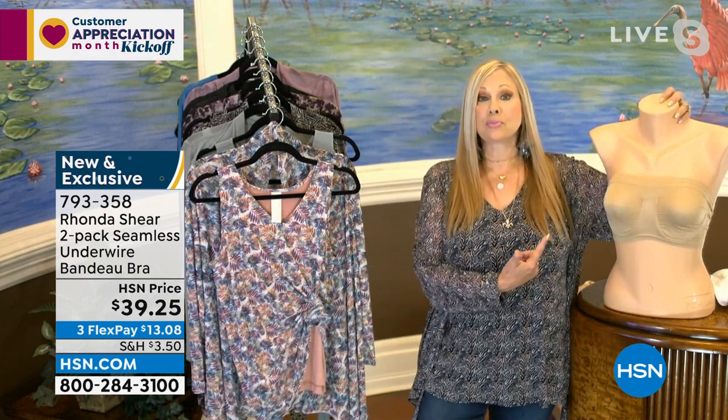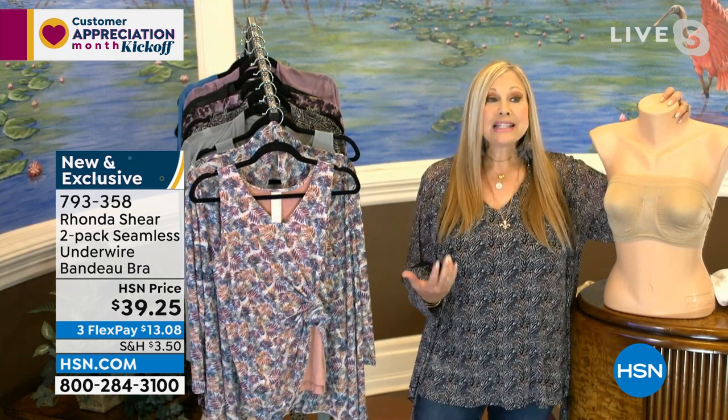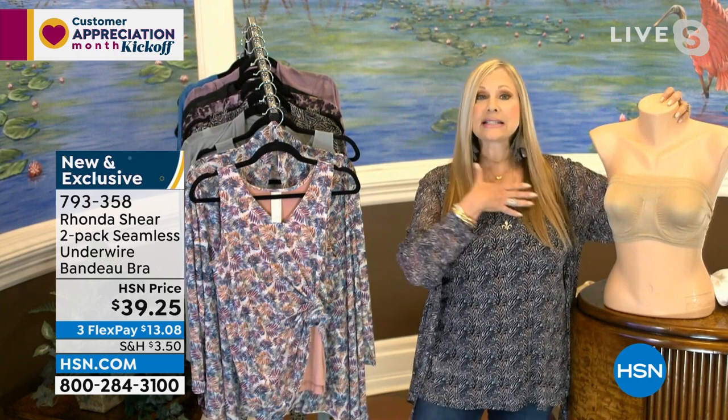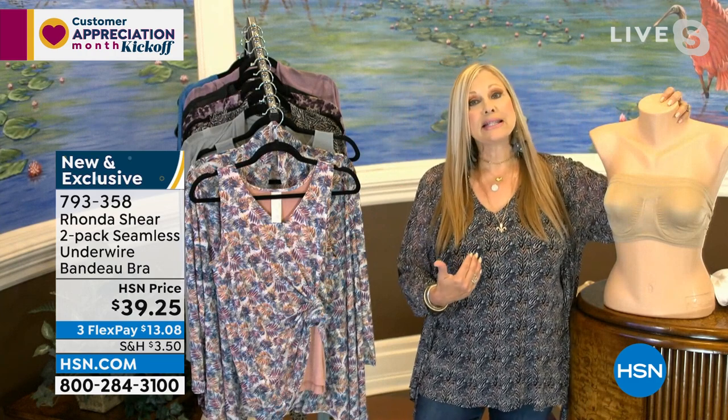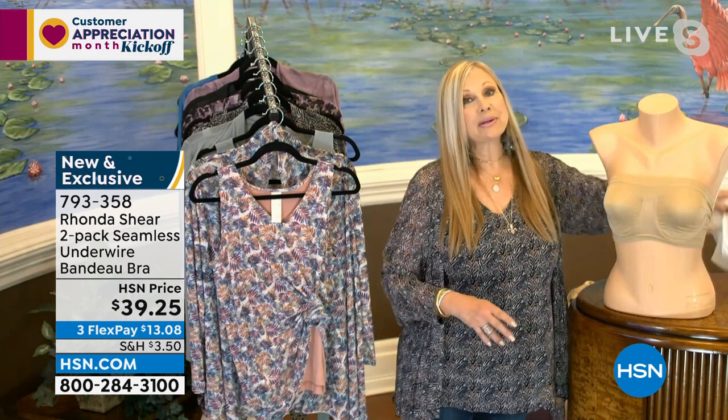You'll end up wearing this. I have so many friends that wear it. They're like, I love this as my regular bra. I step into it. My ladies with prostheses love it because they can have that sexy decollete and they can put their prosthesis right in there. So it is beautiful. It is stretchy. It is the same fabrication as the Abra.